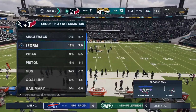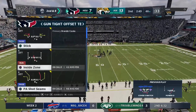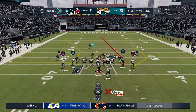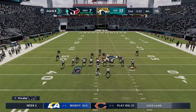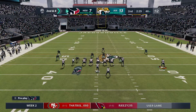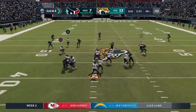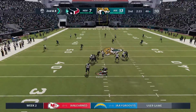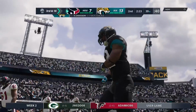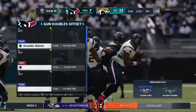A short gain of just over 2 yards as the first half clock dips inside of 3 minutes. The last run got a couple. Here's 2nd and 8. Watson off play action. Jaguar pressure and a Jaguar sack. Caleb Chason just would not be denied. That's a loss of 7.